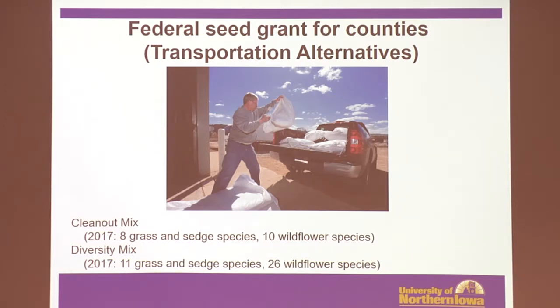Every year I apply for a large federal seed grant from the Federal Highways Administration, the Transportation Alternatives Program. And I offer the counties two different kinds of seed mixes: a lower diversity mix of around 20 species total, and a higher diversity mix of around 40 species total.